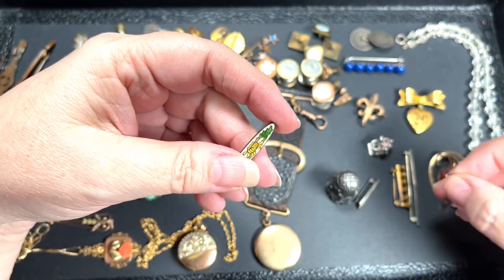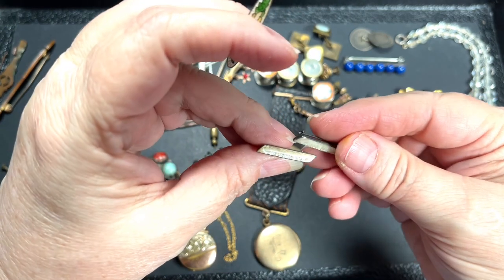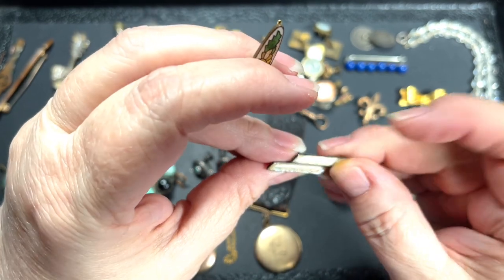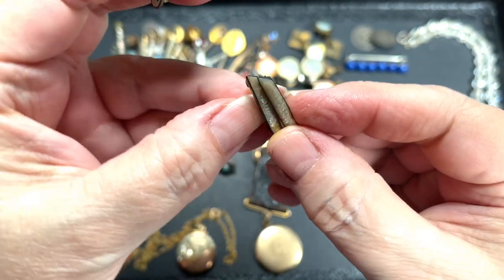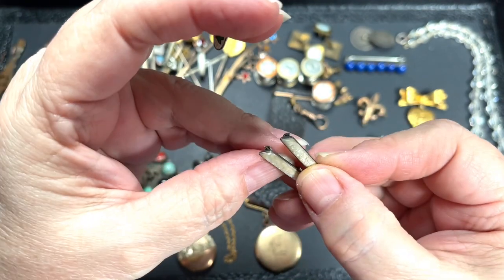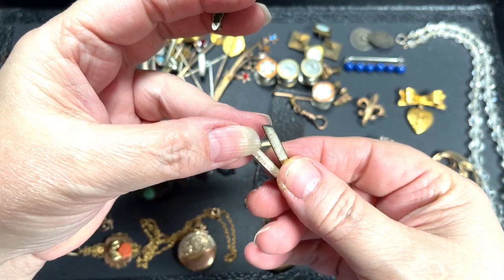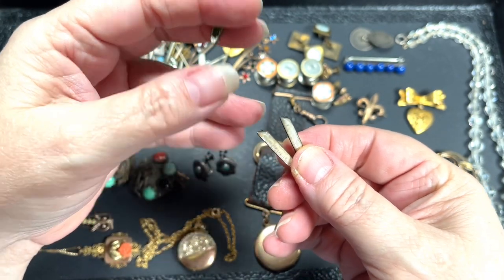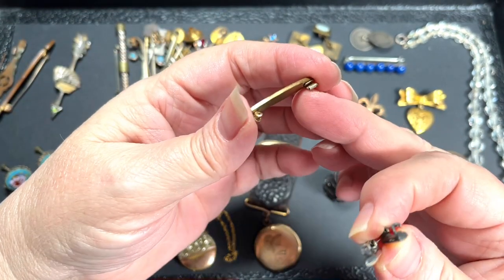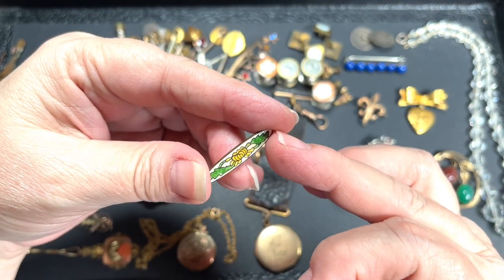Whereas these two, rather, are in perfect condition, and they are mother of pearl, and they're just beautiful. So it would be better to pick these two up for somebody to use or put in their collection. However, don't discount this one because it's broken, because it has a missing pin back, because it's so unusual.